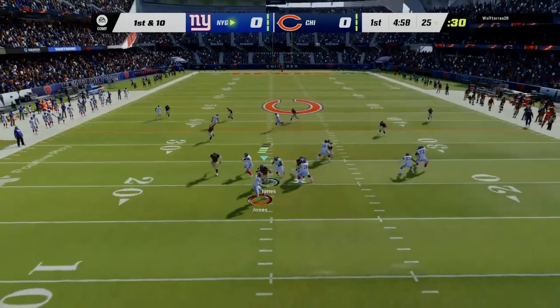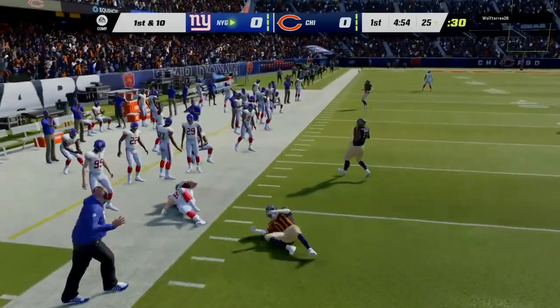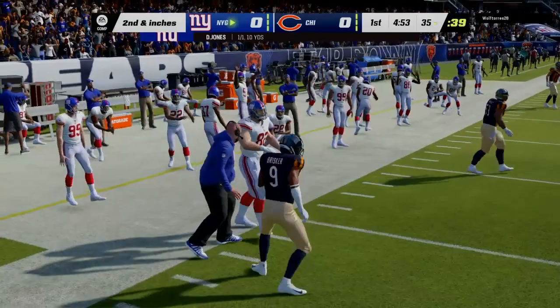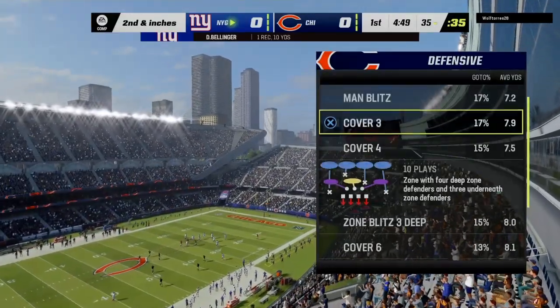Jones fakes the give to Barkley. On the move to his left. As this complete to Daniel Bellinger. And that's good for a pickup of 10 yards. And they'll be left with a second and about a foot.